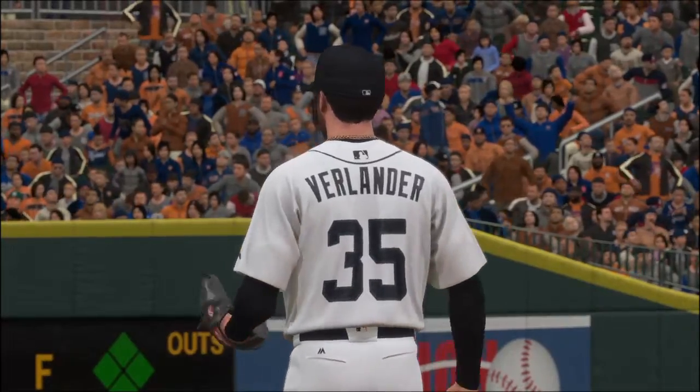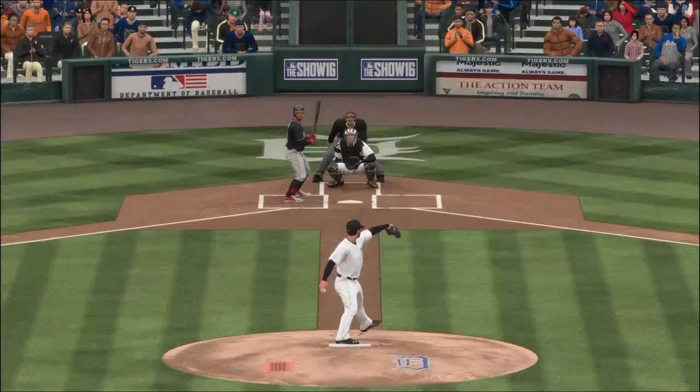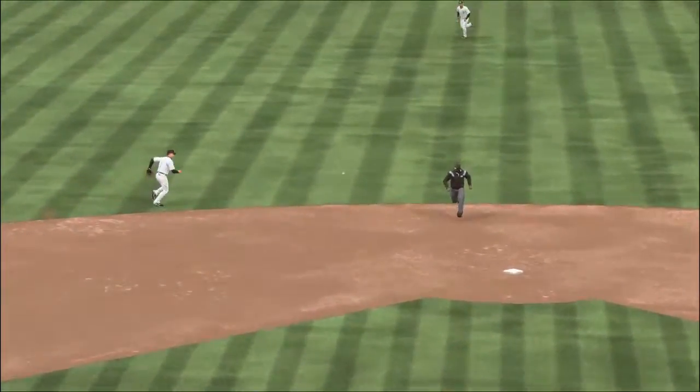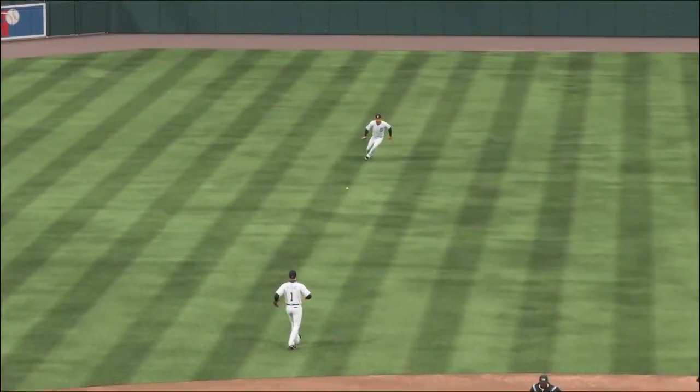As we look at that again, you know, this is not a bad pitch by any stretch. If he throws this pitch 10 times, I bet he gets him out 9 of them. But here you just have to tip your cap to the guy at the plate.